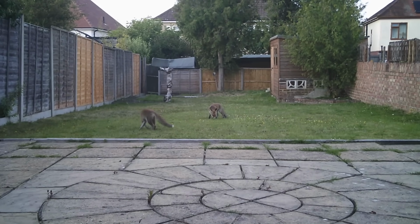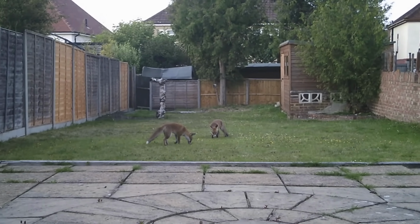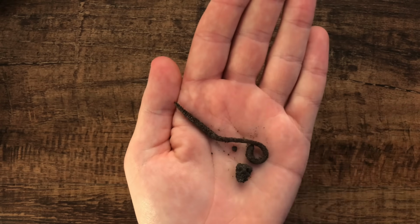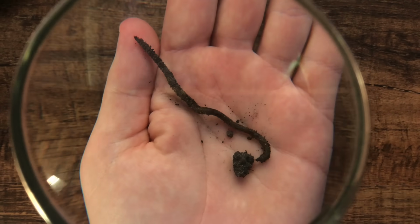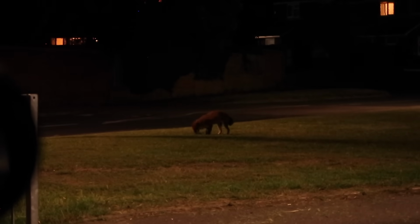In the meantime, the other two cubs have taken matters into their own paws. It might surprise you to learn that foxes are incredibly fond of worms, and at certain times of the year they can even make up to 60% of a fox's calorific intake. Here's some separate footage I filmed of an unrelated adult male hunting worms in a field.